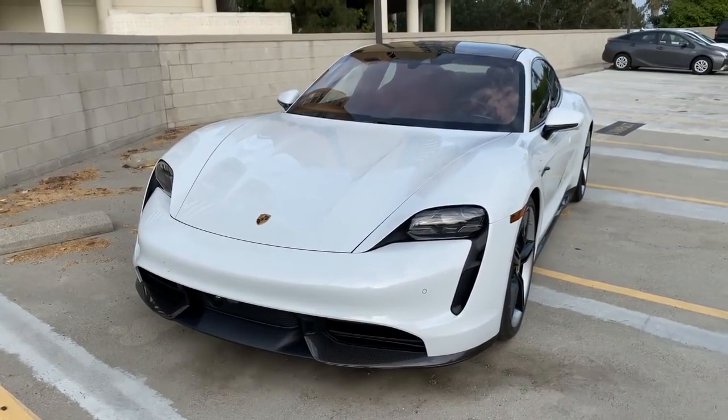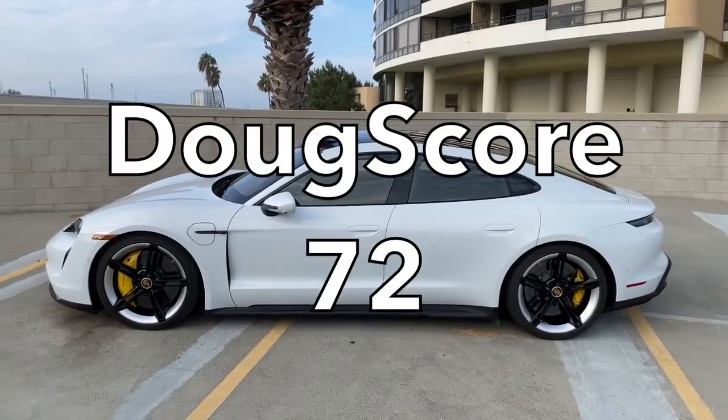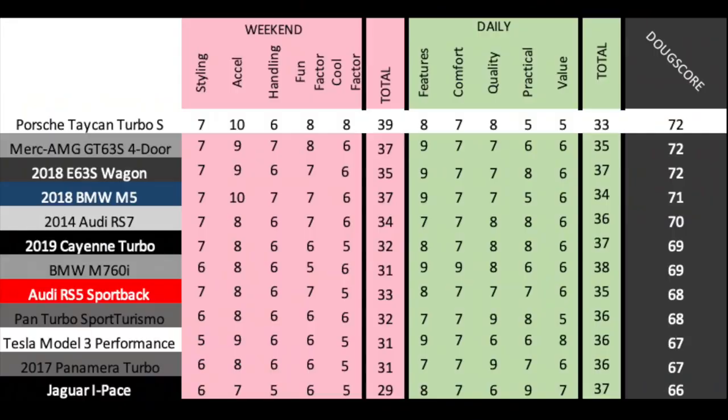Added up, and the Doug score is 72 out of 100, which places it here against other high-performance sedans and electric vehicles. Amazingly, the Taycan Turbo S ties the car I think is its closest competitor, the Mercedes-AMG GT sedan. Both get 72, but the AMG GT does better in daily categories thanks to better tech and more reasonable pricing, while the Taycan does better in weekend scores. Overall, the Taycan is really impressive, but it's also really expensive.